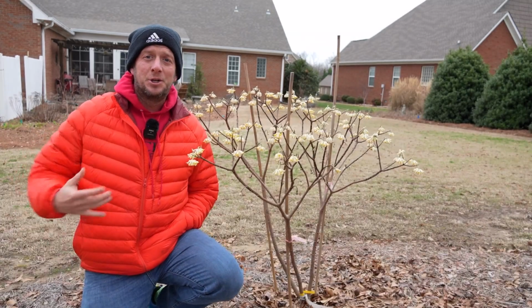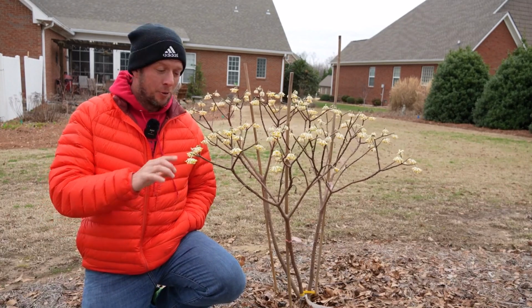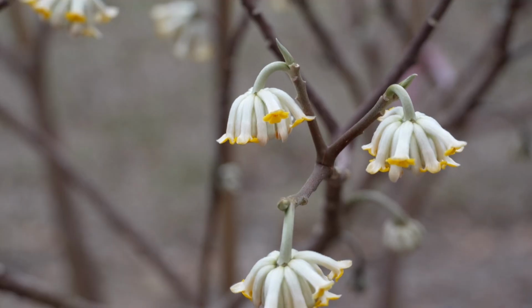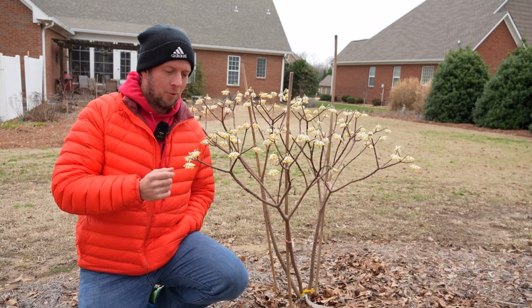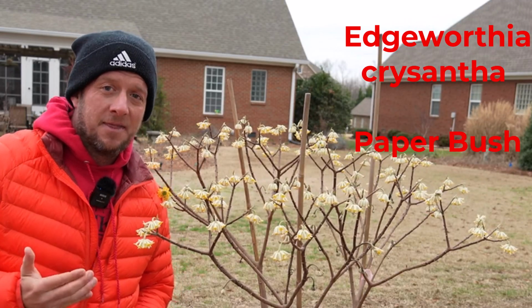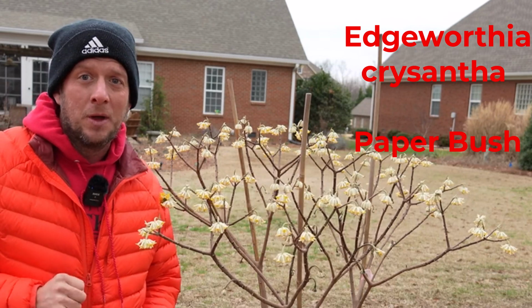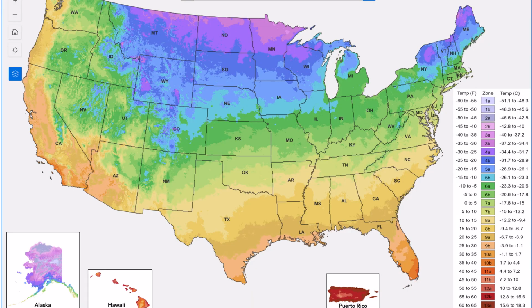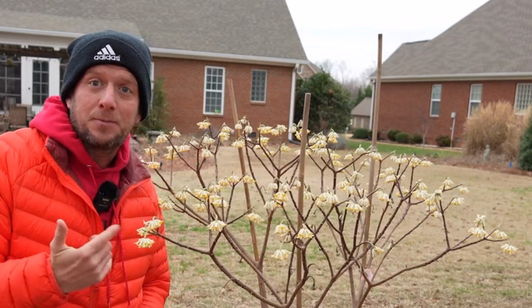I have the ability to transmit audio to you, to transmit video to you. I wish there was a way to transmit fragrance from this plant through the camera to your viewing platform, because this smells incredible. This is Edgeworthia chrysantha, USDA zones 7 through 10. So if you're in a more northern climate, this will not be ideal for you. However, if you were to draw a line like North Carolina, Kentucky south, all the way down to the Gulf Coast, if you're watching in the United States, this plant's ideal for you.